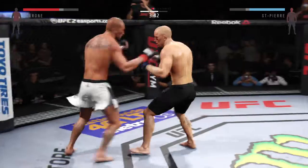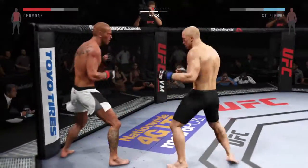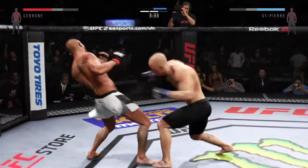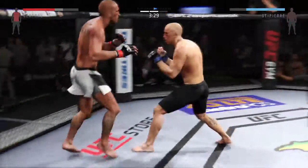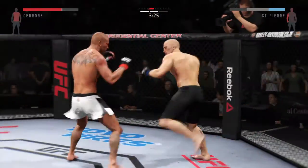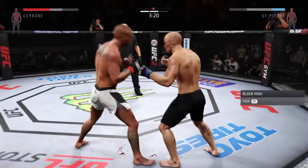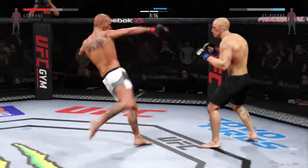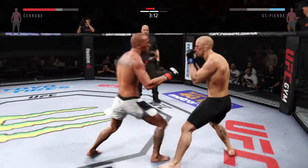Oh, big body kick. He's able to block the punch. George St. Pierre with a very nice jab. Good striking. Head kick. Nicely done. Donald Cerrone's really building some momentum in this fight. He certainly is. The knockdown from the previous round. Big shot. Wow. Oh, very nice. Big kick to the body again.